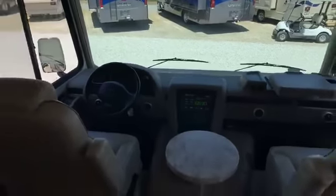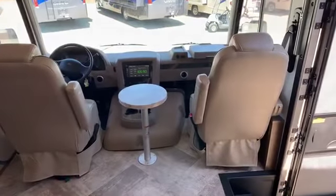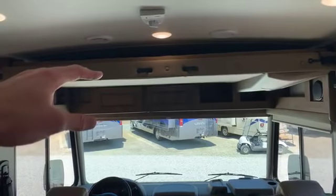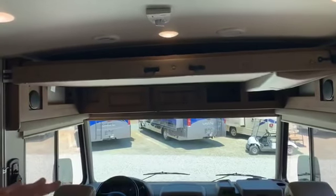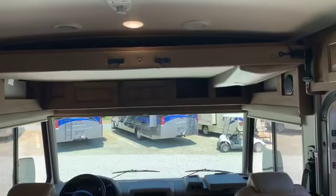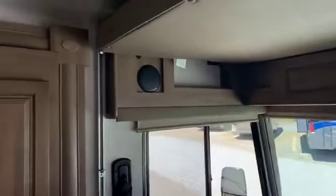Both chairs do swivel around when you get to your destination to allow for more seating for guests and such when you get to your campsite. Also, this has the optional power bunk above the driver and passenger seat. That'll come down via a button and you can sleep an extra person up there. What I really like about that, it's there if you need it and it's not there if you don't need it. So it's very, very handy to have.